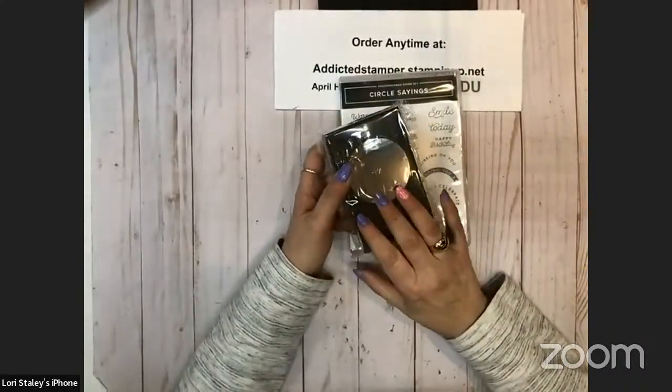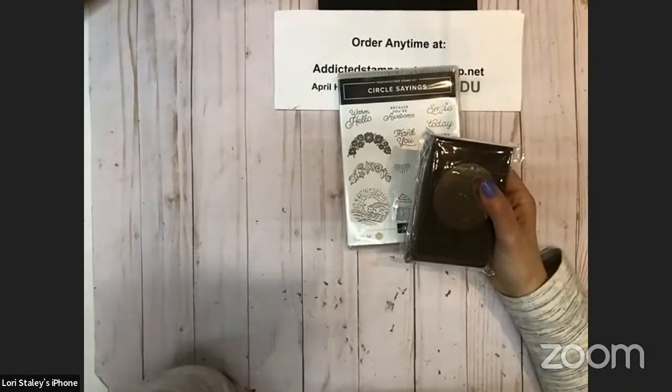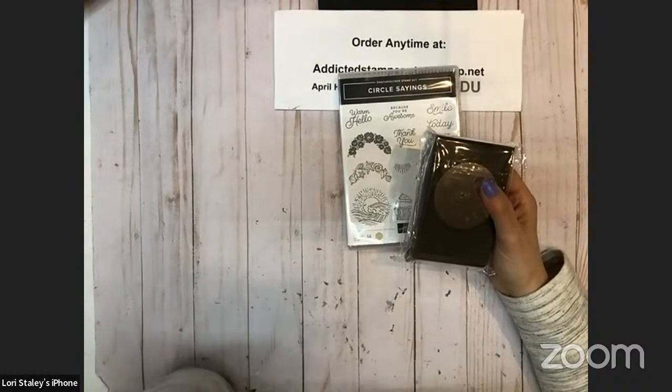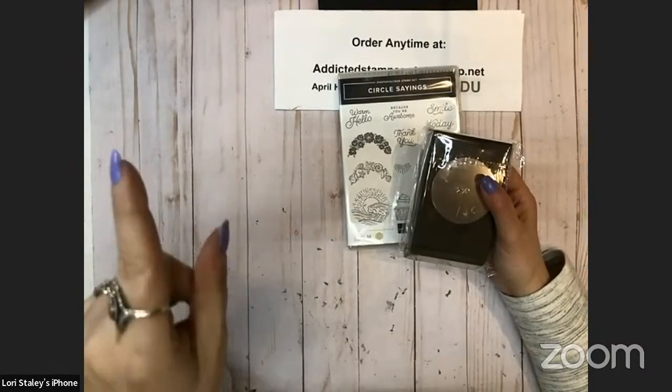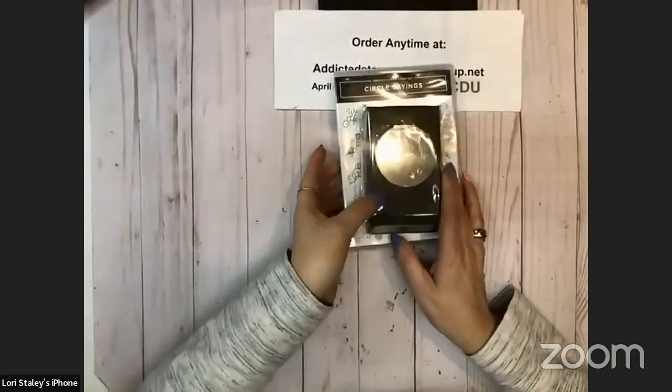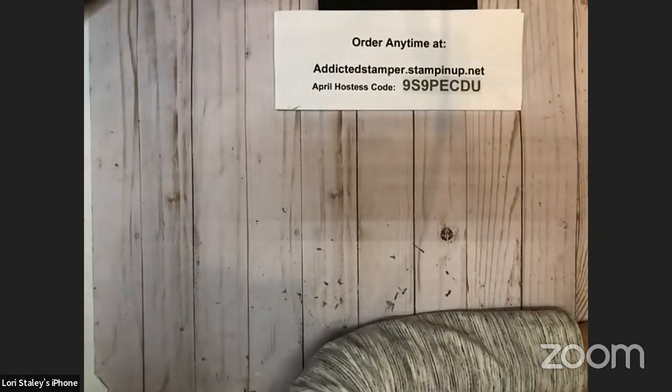So I'm very excited about that for layering our circles, because remember the online exclusives in my store and online, you can find circle punches. Now they had sold out, but they're coming back and I don't know if they're back yet, but you'll be able to get a couple of other sizes of circle punches.